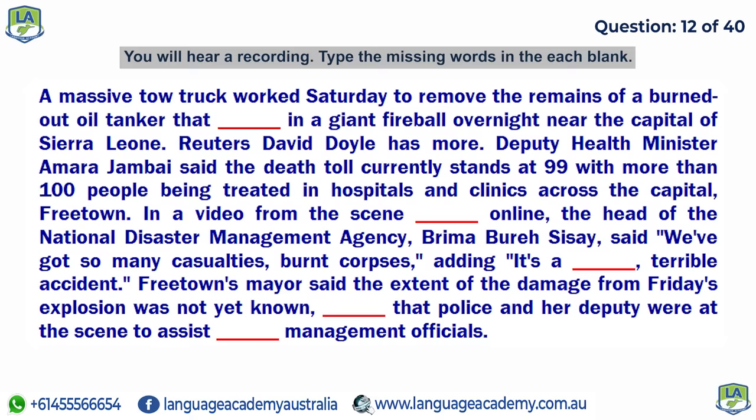A massive tow truck worked Saturday to remove the remains of a burned-out oil tanker that exploded in a giant fireball overnight near the capital of Sierra Leone. Reuters' David Doyle has more.